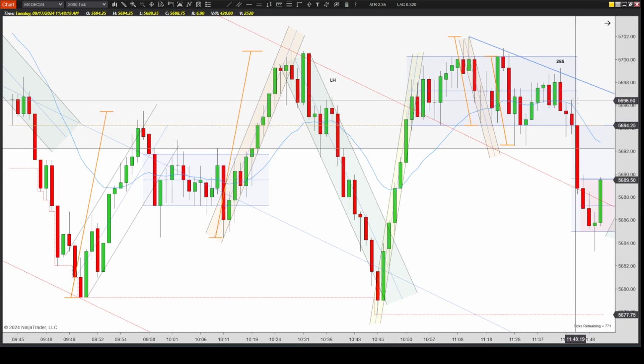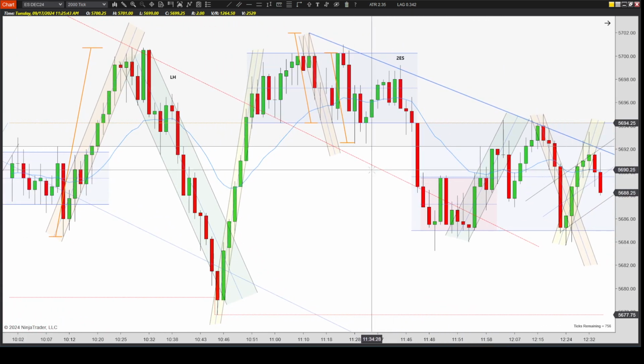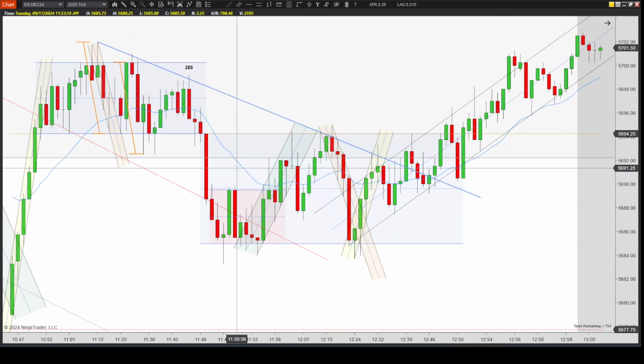You technically have a lower high here, but it's also riding along the support. So am I still in a trading range? I have no idea. Then prices continue moving. It gets really choppy all the way into the close, because this is where the close is. I was looking here, and this price action is kind of slow. And then this is where the last 10 minutes is.